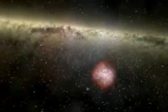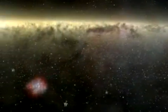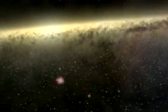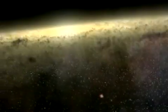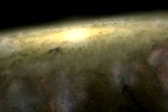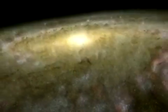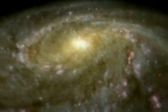Leaving the Crab behind, you slew your sensor array around to look towards the bright region at the core of this, your home galaxy, the Milky Way. At the heart of its bright core, a monster black hole 2 million times more massive than your sun. Every star you have ever seen, and everyone you have ever known, falls behind you now.